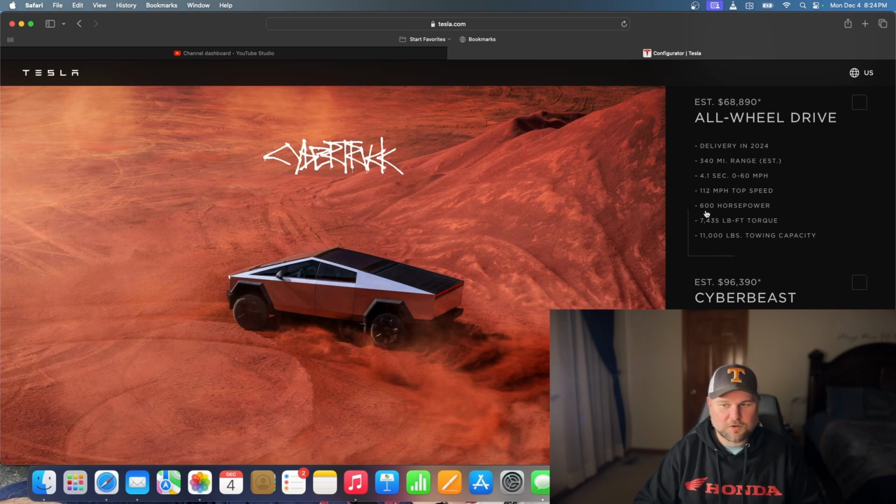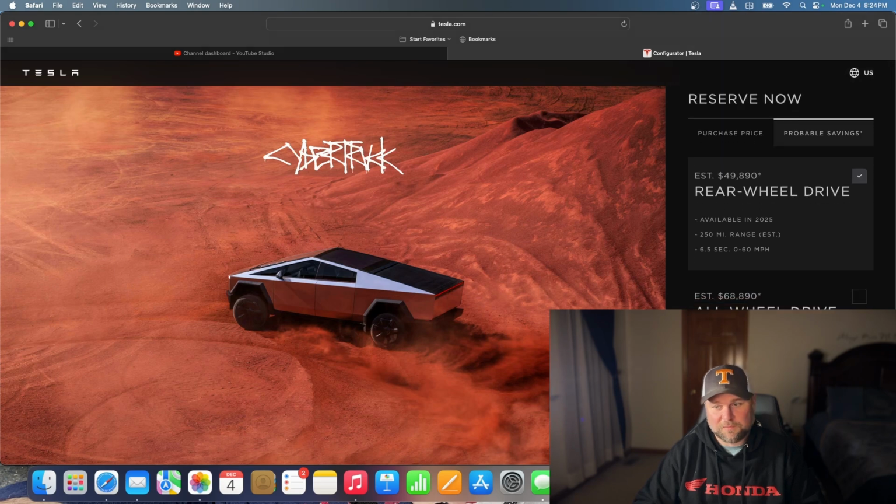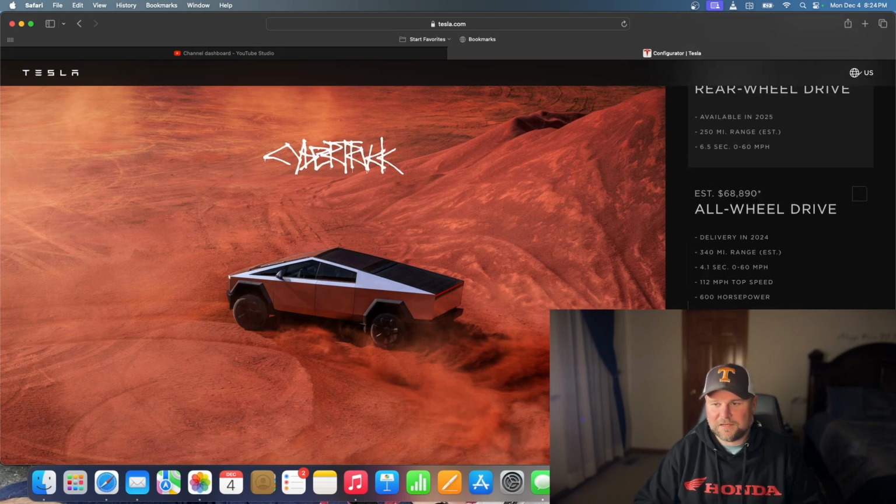The all-wheel drive has 600 horsepower, 7,435 pound-feet of torque. That's incredible. The Cyber Beast has 845 horsepower and 10,296 pound-feet of torque. Should not have any problem moving loads of the size that we're going to be typically towing. I'd like to see the numbers on this rear-wheel drive model by itself, but alas, we don't get that.